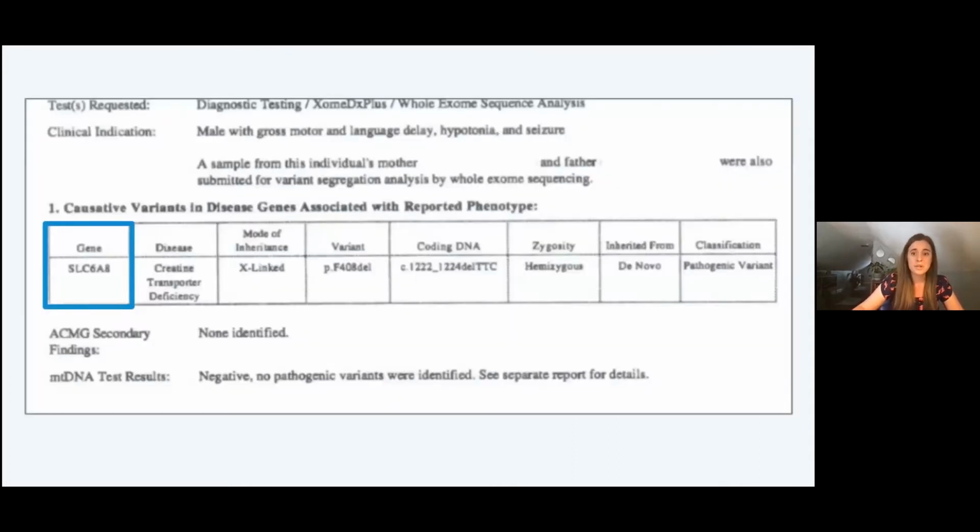So if we look back at our sample report, the first box notes the gene. So this individual's testing found a genetic change in the SLC6A8 gene. We'll move through the rest of the boxes, but we've talked about that one so far.